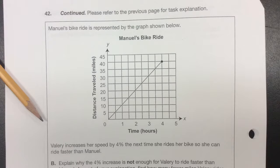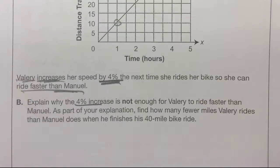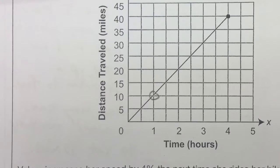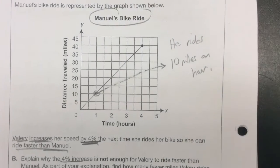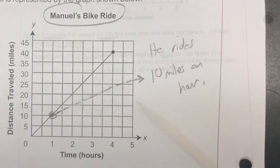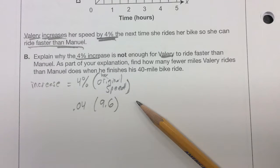Now turn your paper over to number 42, part B. We're looking at a graph that shows Manuel's bike ride. And we notice that Valerie wants to increase her speed by 4% to see if she can ride faster than Manuel. Looking closely at the graph, we can see that Manuel is riding 10 miles an hour. Now let's see what a 4% increase for Valerie would be.